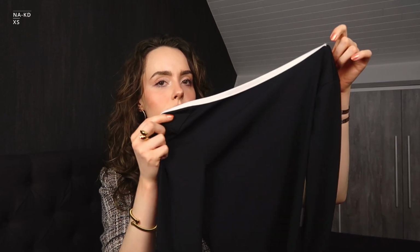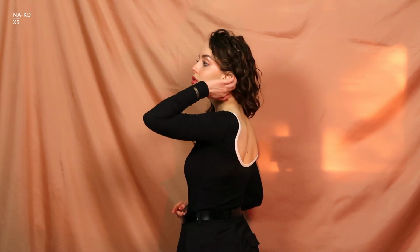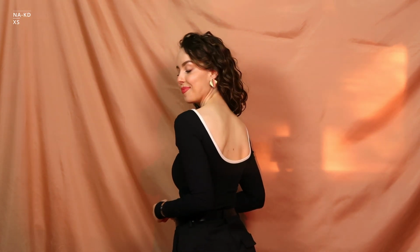So why is this also an elevated basic to me? Because we have this white contrasting detail, which I find incredibly beautiful. The top is just simple, it's just black. The contrasting white trim makes it a lot more beautiful, a lot more intentional, and also the back goes a little bit lower, which I find very, very flattering. It's not an open back because I don't feel comfortable not wearing a bra and having a full-on open back, but this is just a bit of a lower cutout at the back, which I find agreeable.